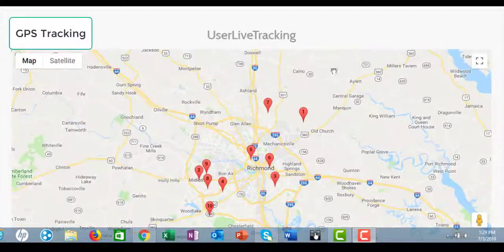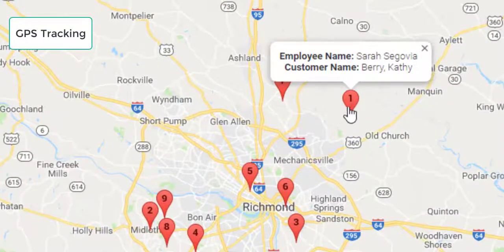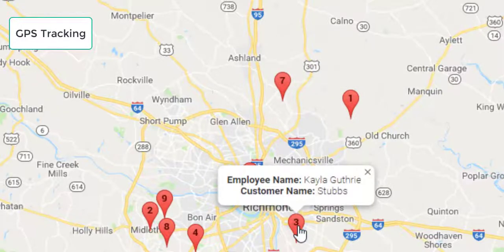Our GPS app program will enable you to track employees in real time. Just click on the red marker to see where the crew is located. Every crew member that signs into the app will be seen on the map.